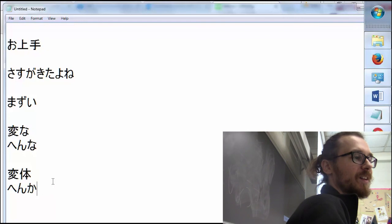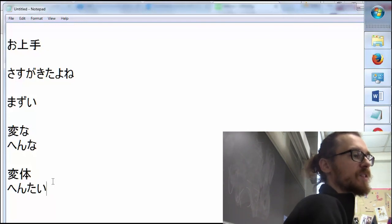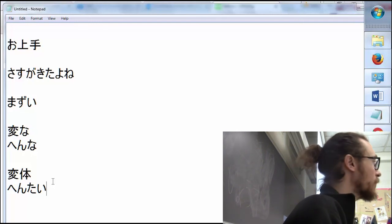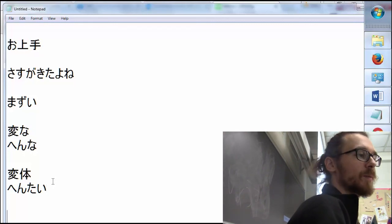How to translate transformer? Tai. So the karada turns into tai because it's onyomi. How to say Transformer in Japanese? Yeah, transformer.